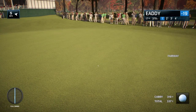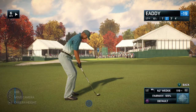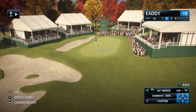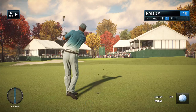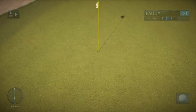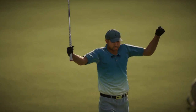Paying attention like a little kid at school, Frank. That baby's sitting up. Sitting up? It's got the best view as well. You don't even need binoculars from where that ball is. If you hit enough shots, every now and again, one's going to go in. Crazy, crazy game.